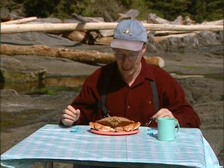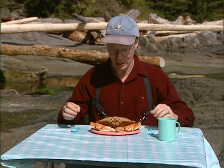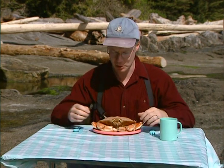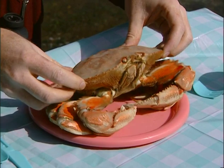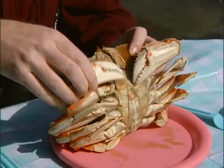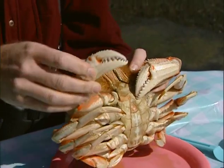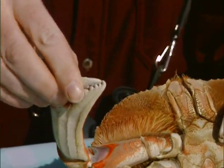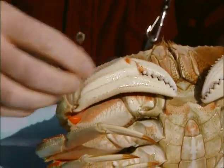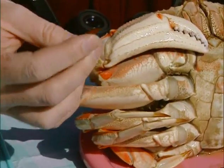Now let's do that popular biologist game, make your dinner into a lab dissection. Let's review the anatomy of crabs. Crabs technically are decapod crustaceans. Decapod means 10 legs, and they do have 10 legs. Of course, the front legs have the big claws on them, and they're bigger because they need more muscles inside to operate those claws.